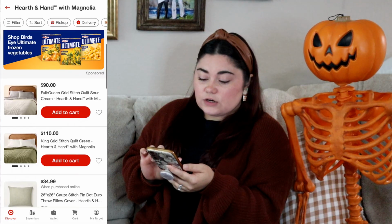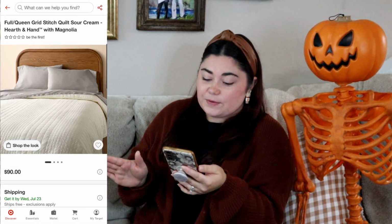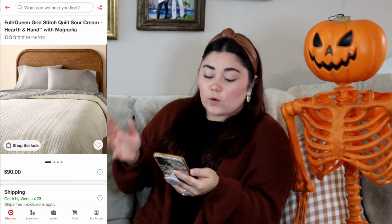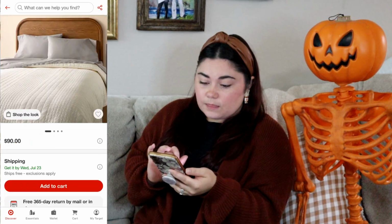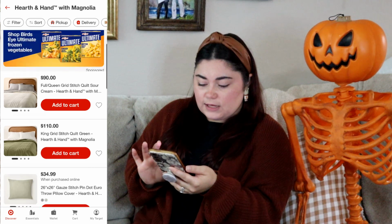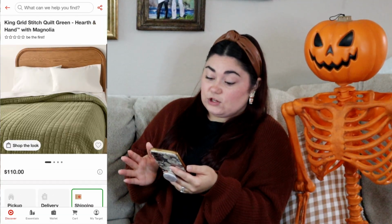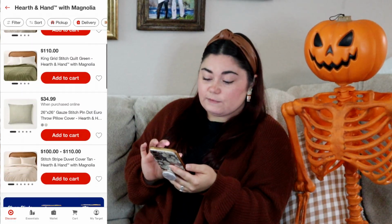There is a new quilt, which is in her signature sour cream color. It looks super cozy. You could totally put lots of fall colors on there and add more warmth to it. It is $90 for a queen full size. And I don't see the option for a king. There is a king underneath that, but it's a different color. So I guess if you want the king, you have to get green. And if you want a queen, they only have it in the sour cream color.